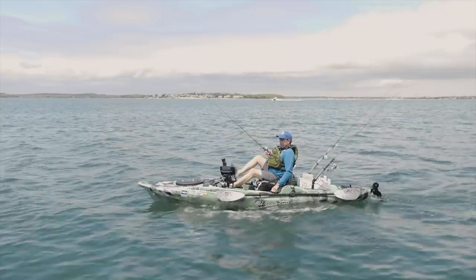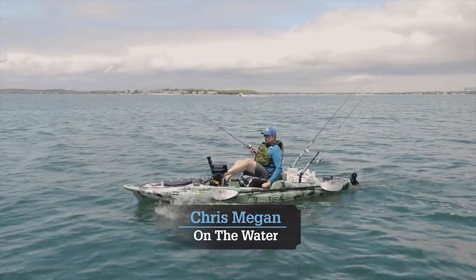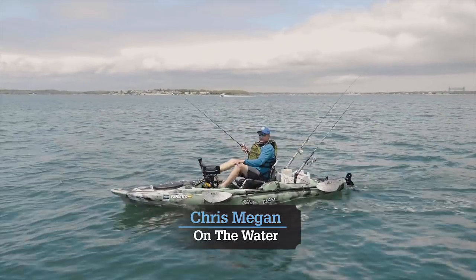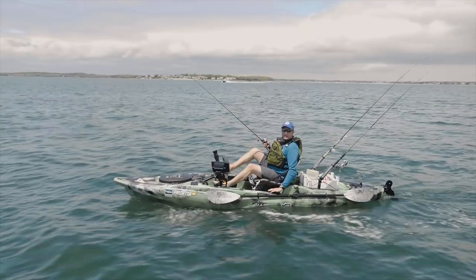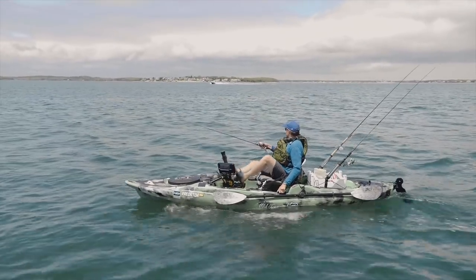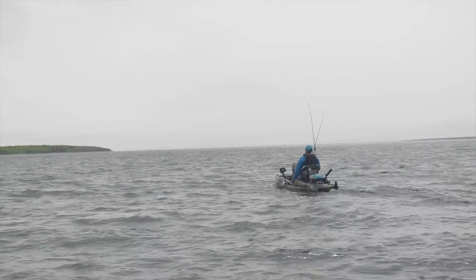Action. The Hummingbird Helix 7 has allowed me to get in on these fish. And right now I'm in 17 feet of water. We're fishing the old Cape Cod Canal, which used to come right through here before they rerouted it.